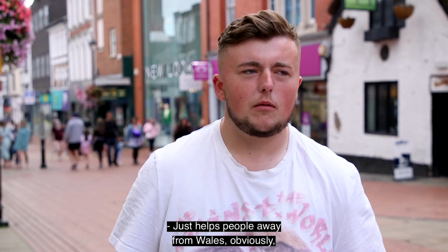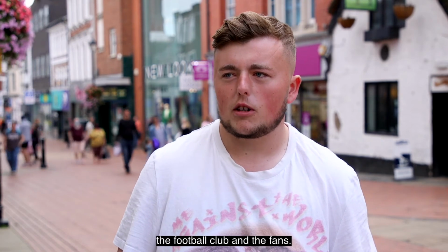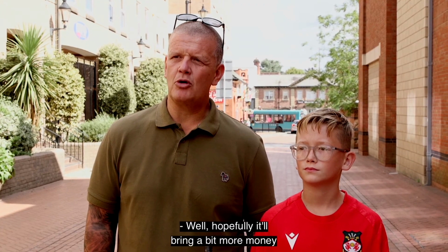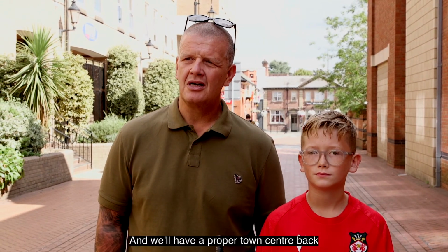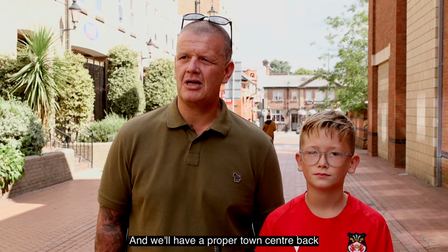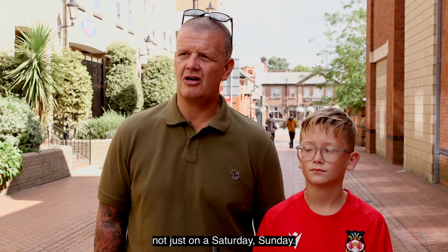Just helps people away from Wales, obviously, to understand what Wrexham's all about, the football club and the fans. Well, hopefully it'll bring a bit more money into the town. We'll have a few more shops that are open rather than closed. And we'll have a proper town centre back. There'll be hustle and bustle all throughout the week, not just on a Saturday, Sunday.